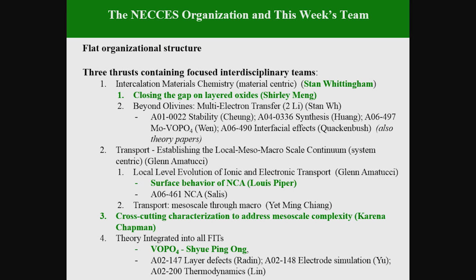I said in thrust 1, I lead it. This is material-centric. FIT 1 is the layered oxides. Shirley gave her talk just before lunch. Then the beyond olivines, which is 2-electron, which I lead. I'll give you an overview now. We had one presentation this morning on stability, another one this morning on hydrothermal synthesis. Boa Wen is giving a talk on Thursday on doping of the vanadium phosphates, and Nick Quackenbush has a talk also on Thursday on interfacial effects in these materials. So we've got a lot of talks on these materials.